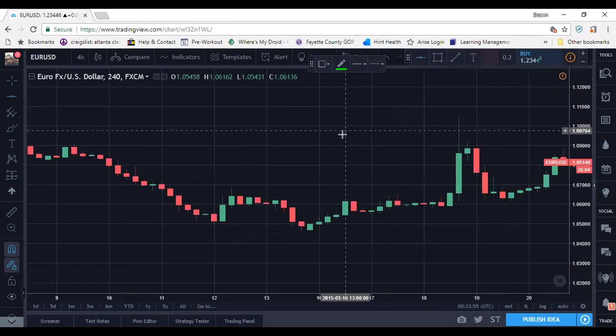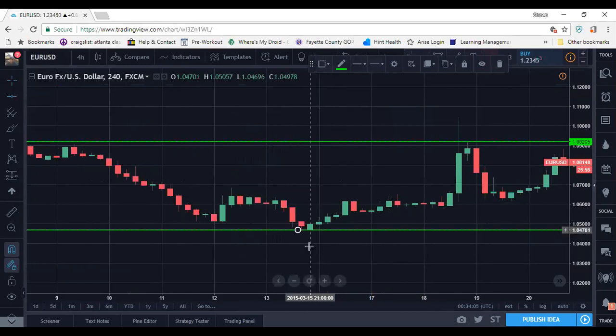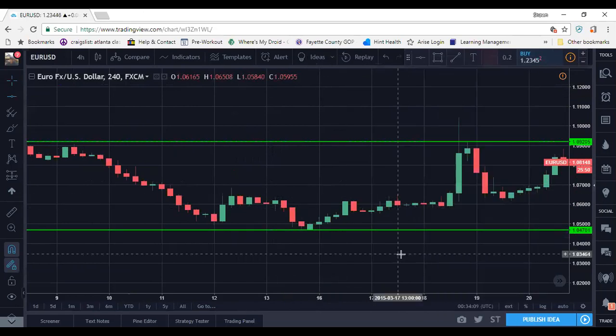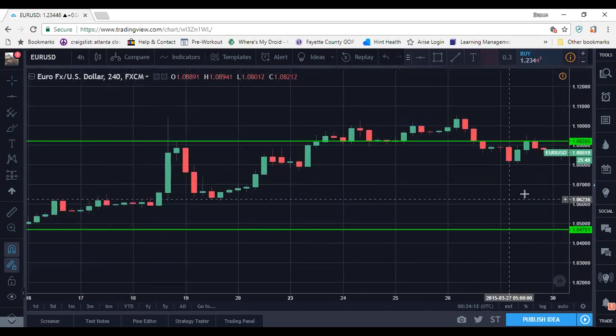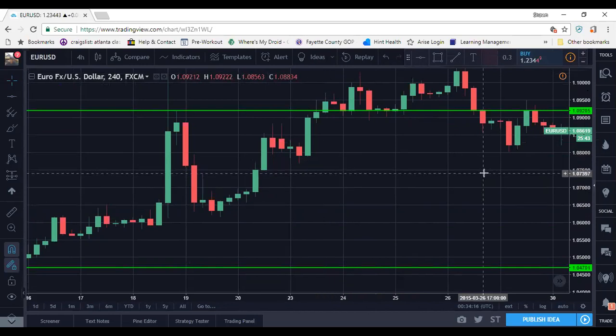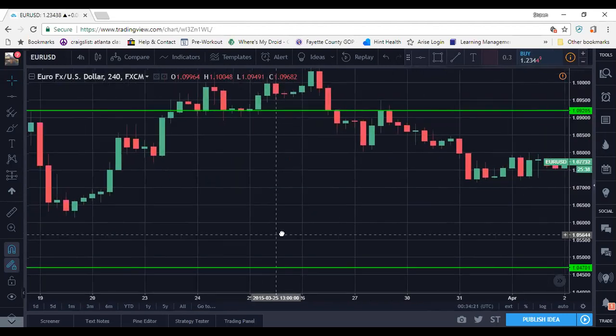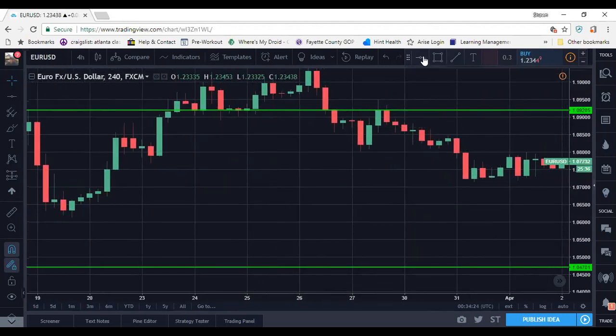And what I do is I hit these points that show obvious turning points. Let me see. Now, I may not get every single point, but I want to get the major ones, the more obvious ones. So let's maybe put one right around here.